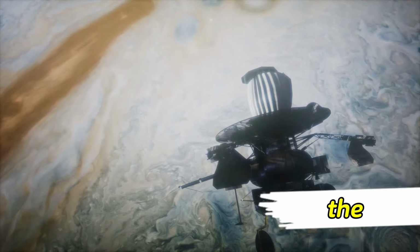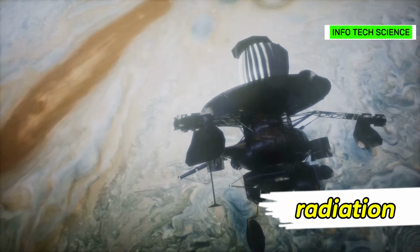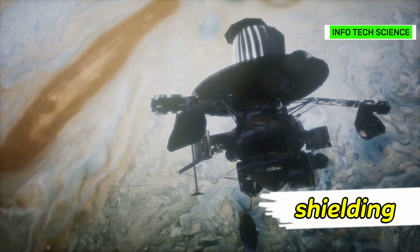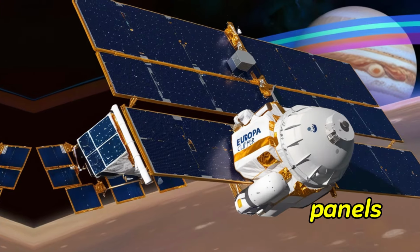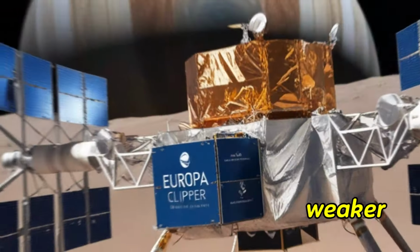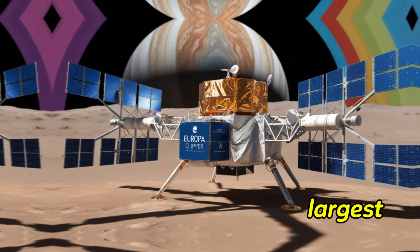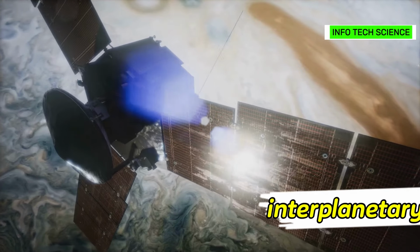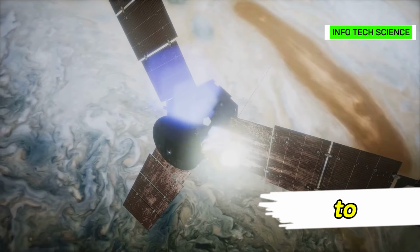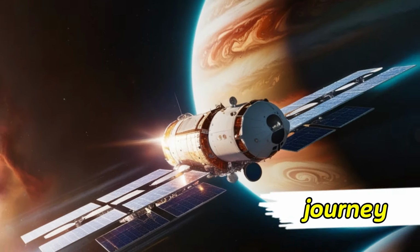This mission is also a technological marvel. To withstand the harsh radiation environment around Jupiter, the spacecraft is equipped with radiation-resistant electronics and protective shielding. It uses solar panels for power, a challenging choice given that sunlight is about 25 times weaker at Jupiter than on Earth. These massive solar arrays are among the largest ever designed for an interplanetary mission, allowing the spacecraft to generate enough energy to keep its instruments running throughout its lengthy journey and mission duration.